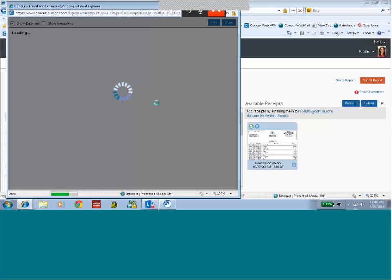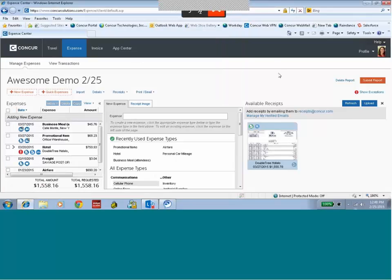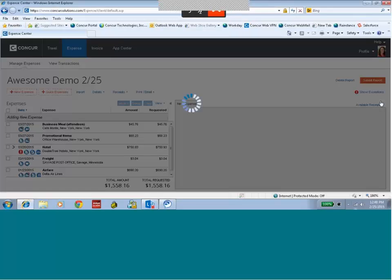So there's in total 5 different ways to get receipts into Concur. Number 1, an e-receipt for travel. Number 2 is via email using the receipt store. 3 is upload. 4 is fax, and 5 is our mobile. So everybody can figure out what they're comfortable with. All right, I'm going to go ahead and close that out.